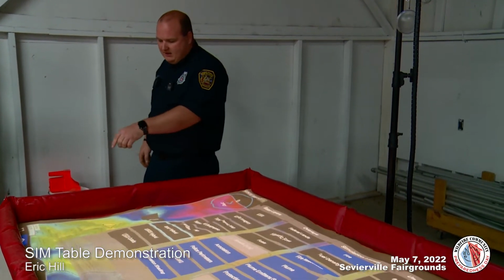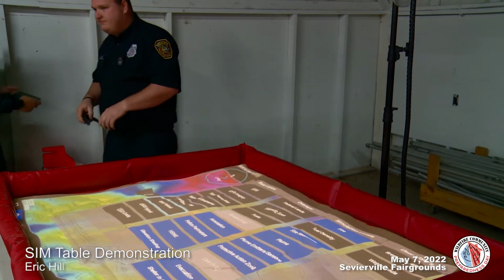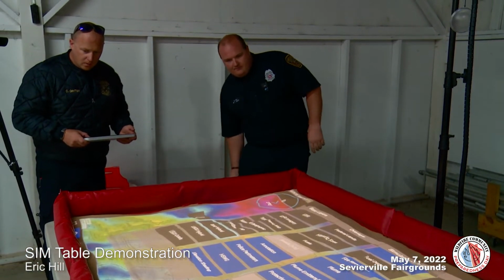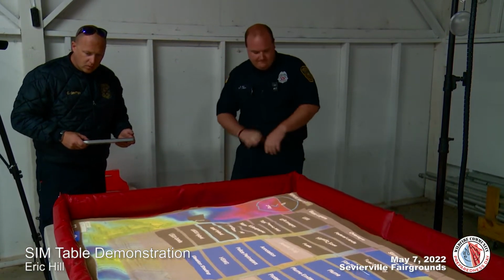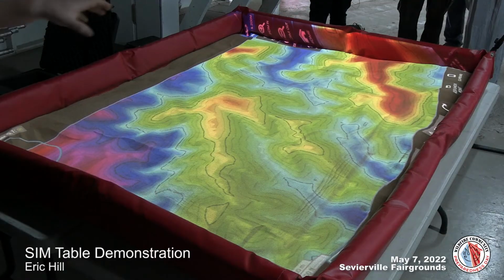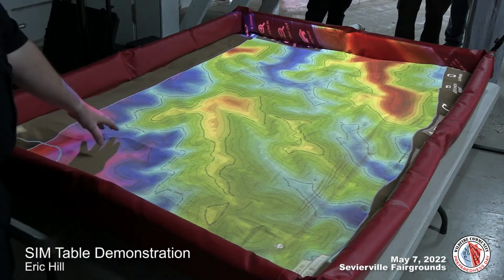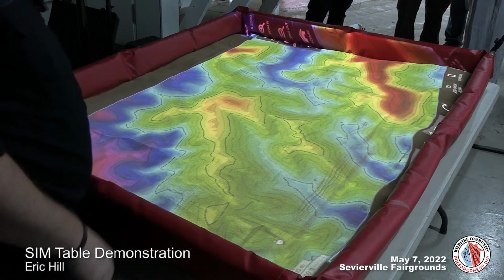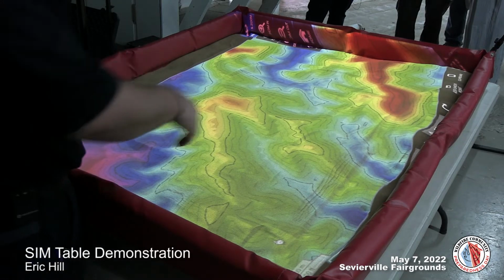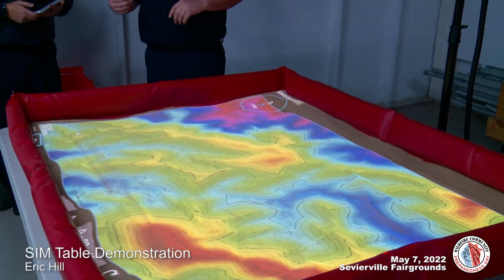Corey, if you can, take the map layers off. Perfect. All right, so you guys see all these different colors that are right here on the table. The blue and the purple, those are depressions in the area as far as a topo map. And then the red areas, those are high, like ridge lines and stuff.